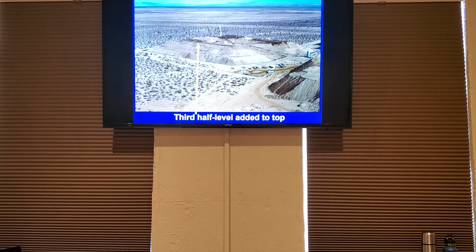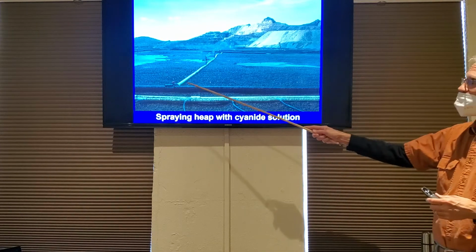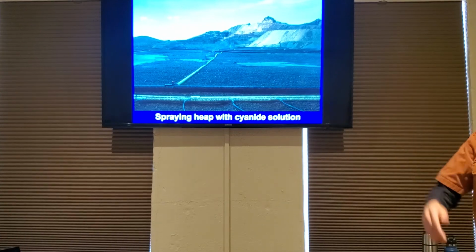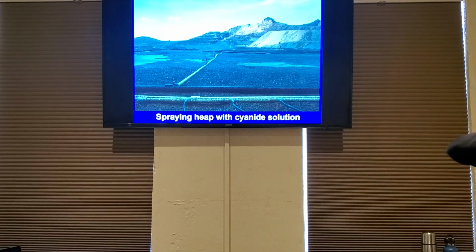Okay, once we got the pad loaded, got the heap built, we sprayed it with cyanide solution. Actually, a lot of this is just agricultural technology that one uses. You lay pipes out there, you have rainbirds, and you pump the cyanide solution through, and it just sprays around, falls on the top of the heap, and then percolates in.